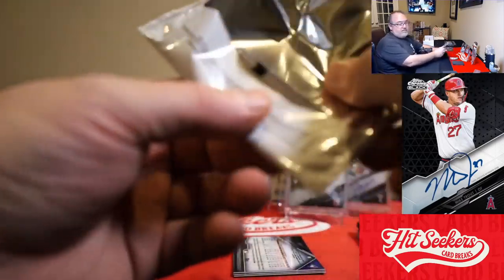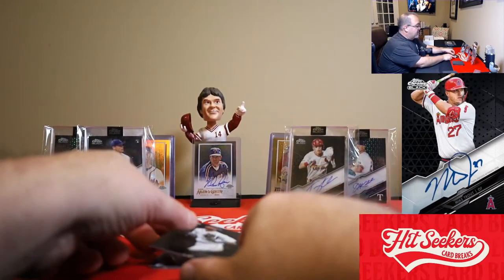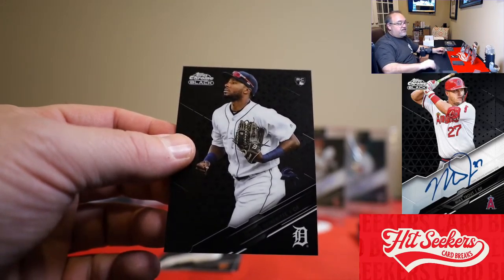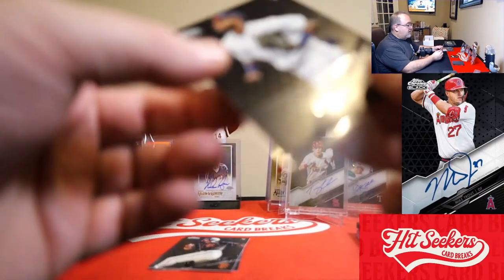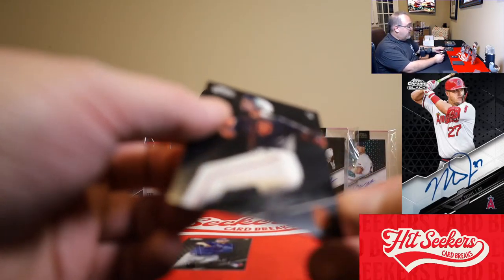We still have to figure out the football side though, guys. We still have Prism that we need to break. And we have a case of Obsidian sitting over there too, that we're trying to figure out the right time for. I wanted to break football tomorrow, but we didn't get anything up.